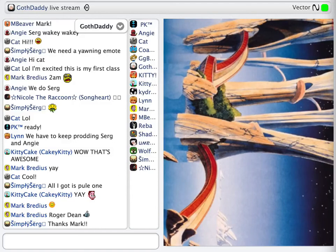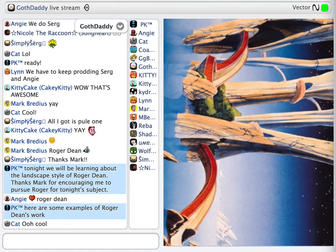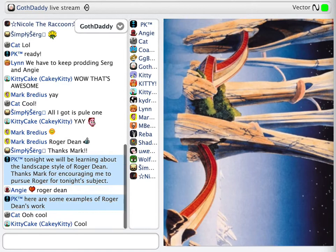There are certain things that crop up frequently in Roger Dean's artwork. Impossible landscape rock formations. One of the things that you'll see frequently is anti-gravity. You'll see floating islands and very much things like this. It's really beautiful stuff.